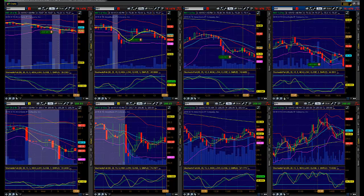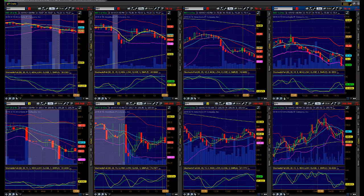Okay, I'm going to partial out some more, guys. I have 1,600 shares left. I'm up 258 on this trade. Started off with barely any risk whatsoever. Even if I stopped out, I would be up $10.